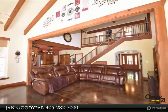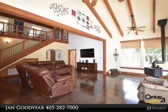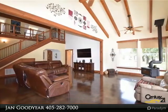There is a side entry garage with a circle drive in front of the home. There is an additional gravel driveway on the south end of this acreage.